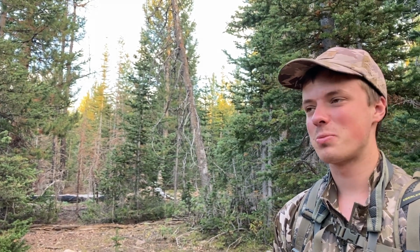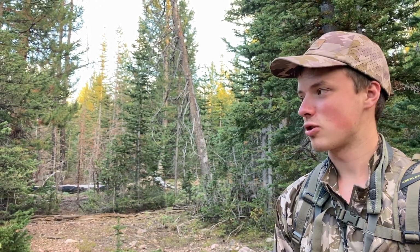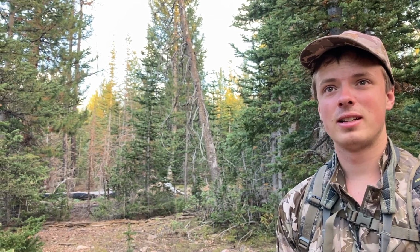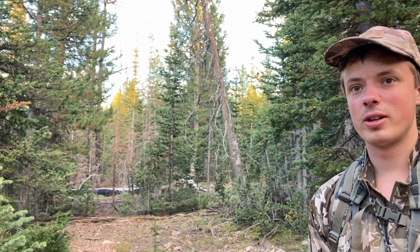But we all know that's never how it happens. So right now, we're seeing if we can call one in, and if anything, more likely, try and locate one for tomorrow morning. Try and make a plan on it then. But it's a beautiful area. It's a big country, and I'm pretty sure this is the only road that goes through it. So it's pretty secluded. Hopefully we'll be able to find some.